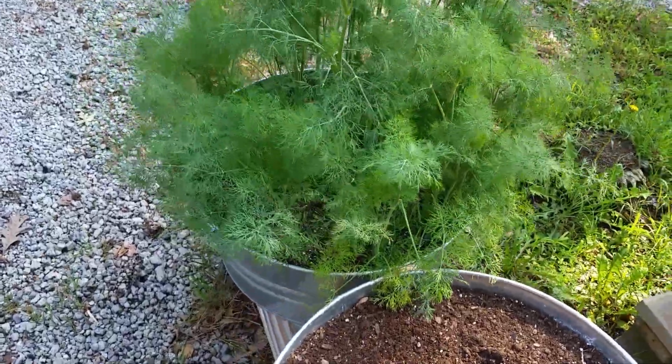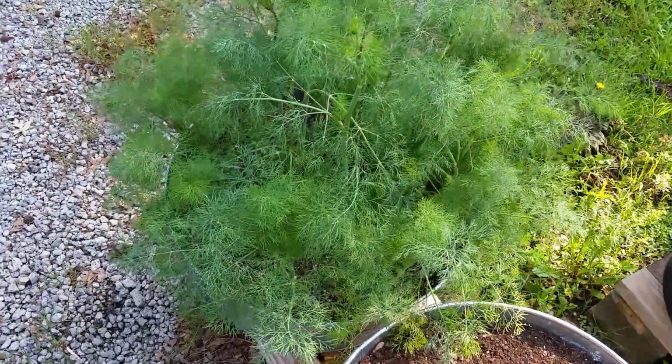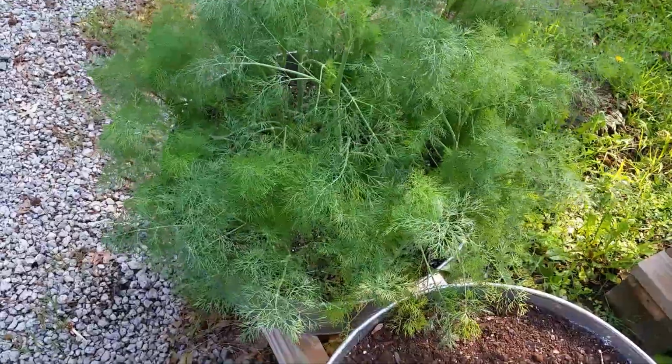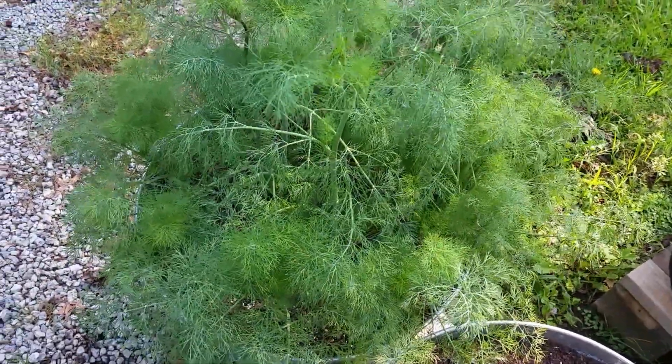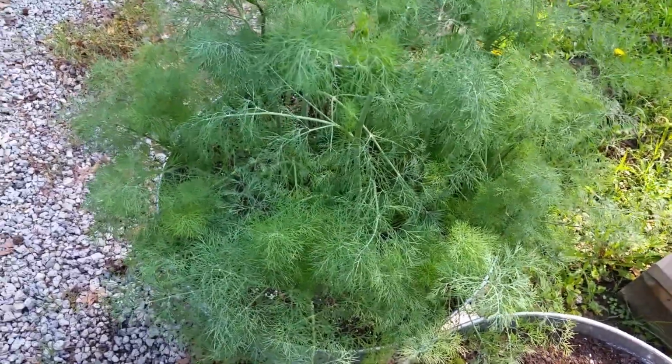I think it might be time to harvest my dill. As you can see, it's gotten pretty big. So I'm going to have to see if I could try to find some pickling cucumbers and start pickling, using the dill to pickle the cucumbers.